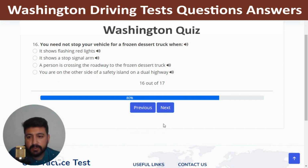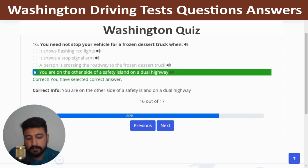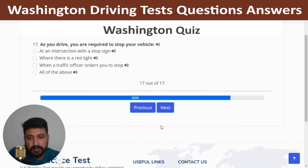Next. The 16th question is you need not stop your vehicle for a frozen dessert truck when. The right answer is you are on the other side of a safety island on a dual highway, which is the fourth one. Correct and next. The last question is as you drive, you are required to stop your vehicle. So you can read the first three options and you will realize that the final answer is the right one, which is all of the above.